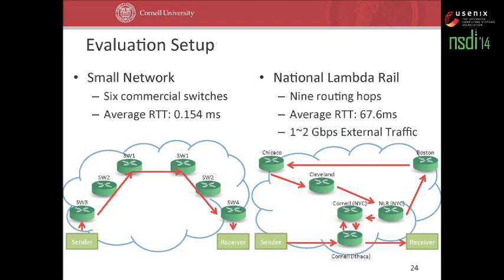And in order to evaluate robustness, we use two networks. One is a small network in our lab, which consists of 6 commercial switches. The average round trip time was 1/5 of a millisecond. And we also tested against National Lambda Rail, which is an experimental research network that spans across the United States. We created 9 routing hops in the network, and the average round trip time of the network was 67 milliseconds. And there was consistently about 1 to 2 gigabits per second of external traffic that we do not have any control over.